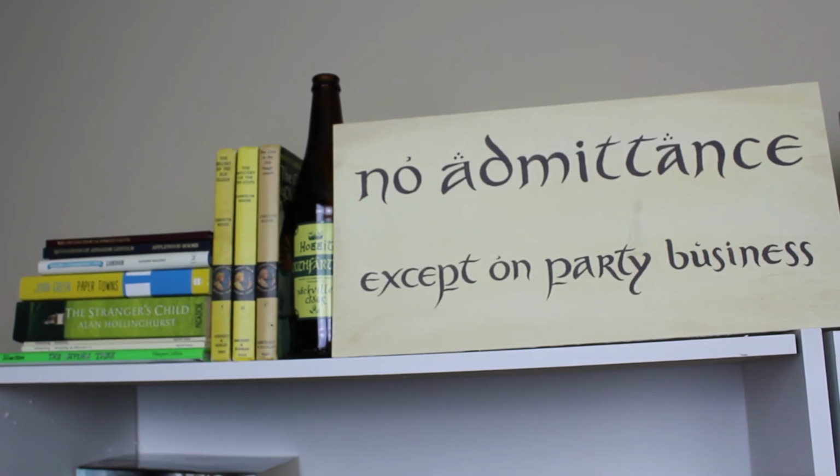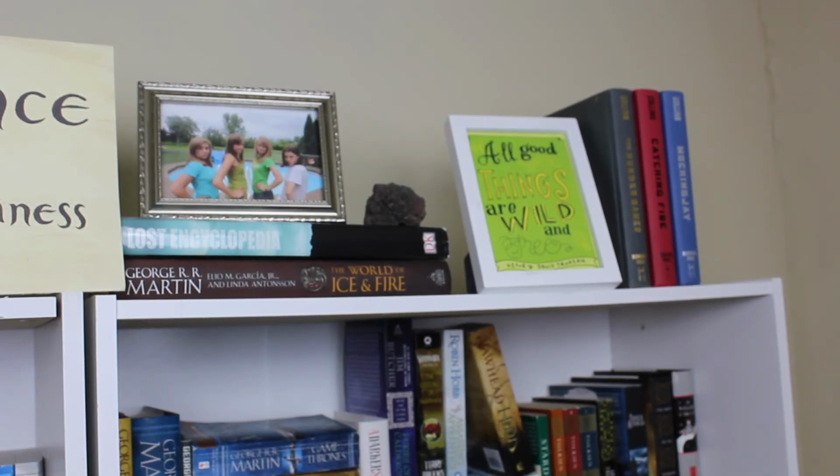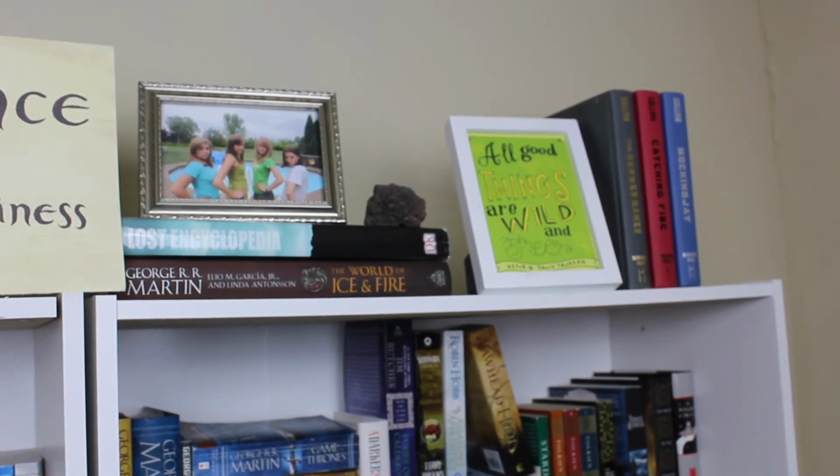And then next to that, I have two things that I got in Hobbiton while I was in New Zealand. I have Hobbit South Farthing Sackville Cider, and then a sign painted "No admittance except on party business." Over in this corner, I just have a few extra things. I have the George R.R. Martin The World of Ice and Fire, the Lost encyclopedia that someone gave to me, which was really thoughtful of them, because that's one of my favorite shows. And then I have my original copies of the Hunger Games trilogy without dust jackets on the end there.